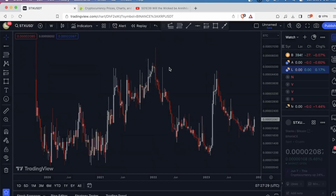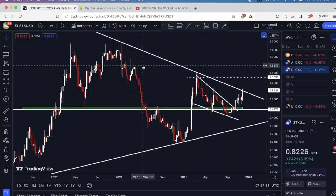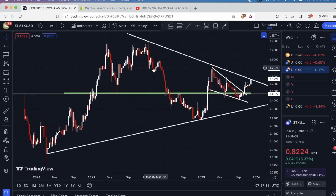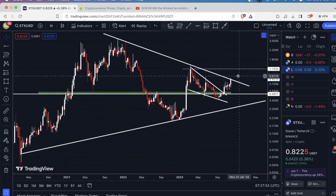Okay, let's put it back to the pairing against USDT. This is just very, very clean. This is the chart that most traders are looking at, obviously. But yeah, just a quick one. You know what to look for now.